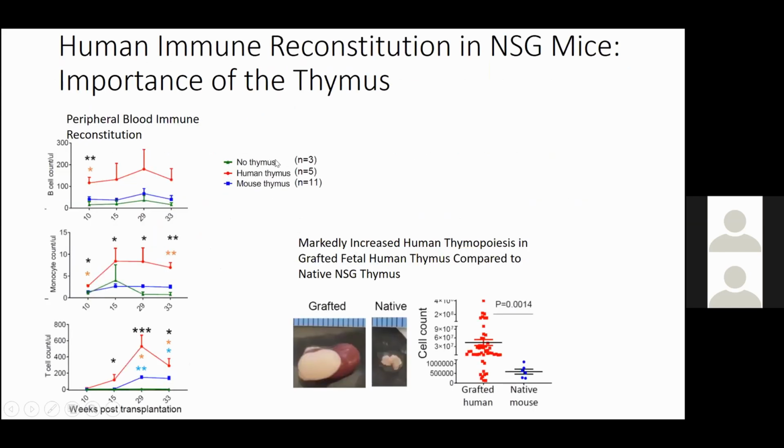So this slide illustrates the immune reconstitution you get with various kinds of thymi. And Mohsen Khosravi in my lab has developed an efficient, rapid technique for thymectomy of these mice. So we can actually study mice with no thymus and compare them to mice with an intact thymic rudiment and to those with a human thymus graft. And what you see is the B cell, monocyte, and T cell reconstitution in these animals, and there are absolutely no T cells in the mice that are thymectomized.